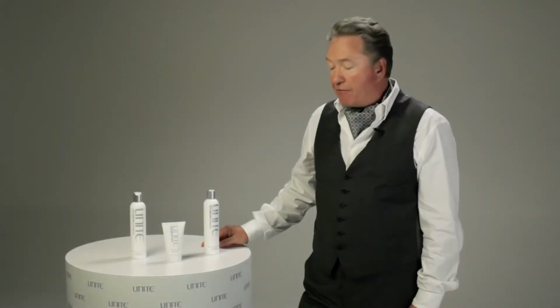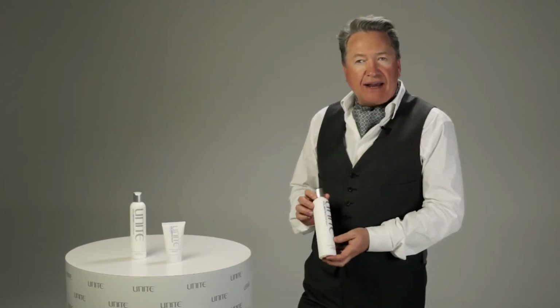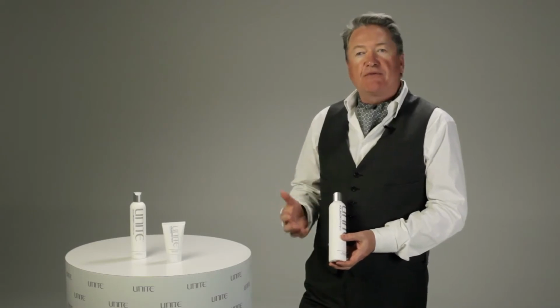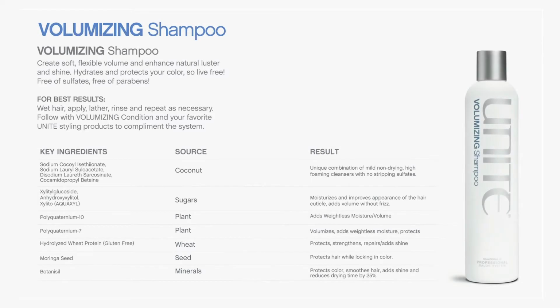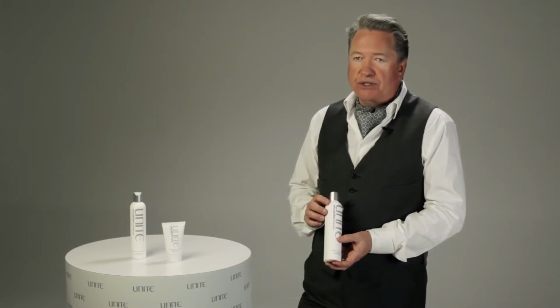Volumizing is one of the daily cleanse and condition systems that we have. Volumizing shampoo obviously is for those clients that have finer hair that really want to start with a base of getting the volume in the hair before styling and finishing products. A couple of things you want to note here. The actual ingredients derive from plants that give the hair the volume. We also have wheat protein in here, which is completely gluten-free. Also, keeping the moisture in the hair while adding that volume is very important as well.